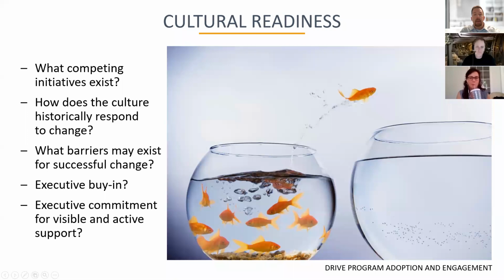So an important first consideration when thinking about driving program adoption is cultural readiness. And we can't stress this enough. A strategic approach to change that takes your organization's culture into consideration is essential to underpin the change you're seeking. An organization's culture is basically the patterns of beliefs and behaviors that influence the execution of your business strategy. So if you ask yourself these questions, it might be helpful in understanding your culture.